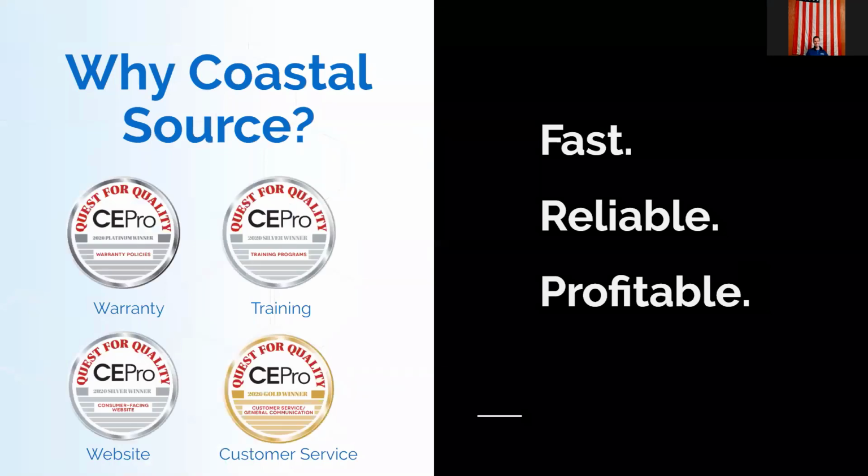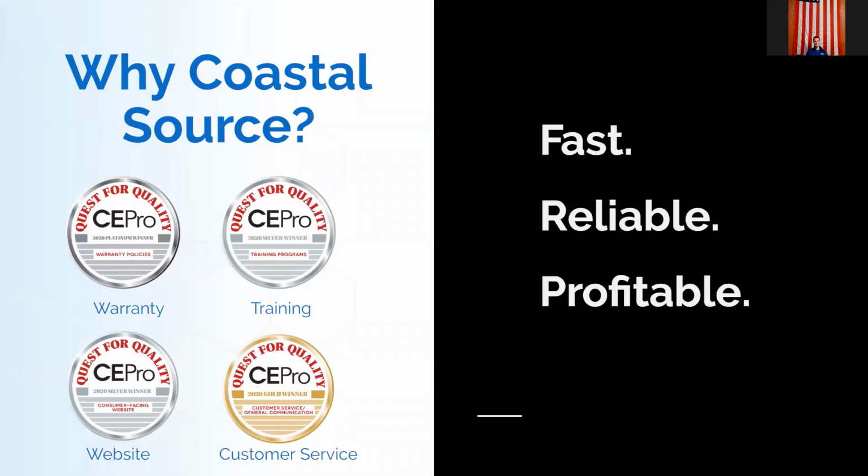All right, as we wrap up, why Coastal Source? We're pretty excited. CE Pro is a magazine that has evaluated manufacturers over the years, and we've quickly become on their radar and won a number of awards this year and the last couple of years. We're really proud. A number of platinum, gold and silver awards for our warranty, our training, our really usable website, and also our customer service. We're very proud of that. We've got a super easy product that's very fast to install. It's reliable and it's very profitable. So if you have more questions about it, certainly give us a holler.